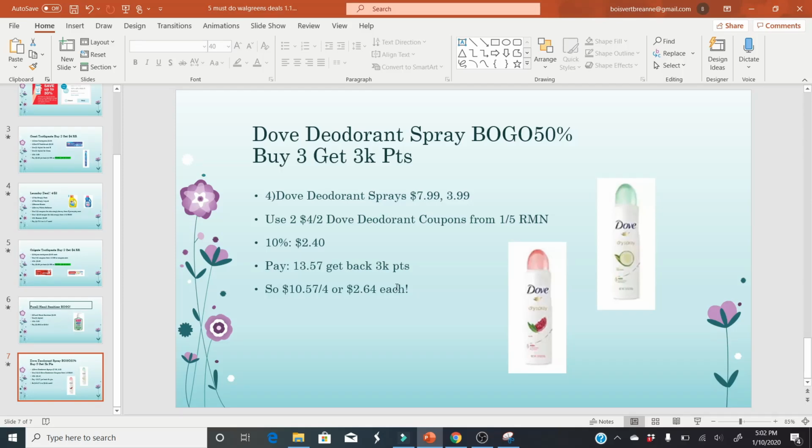So stay tuned. We're going to have a ton more deals, especially with those boosters. Let me know in the comments what booster you guys got, whether it's the 10%, 20%, or one of the lucky 30% coupons. That would be super hot. All of these deals, of course, would be even better with that 30% coupon.